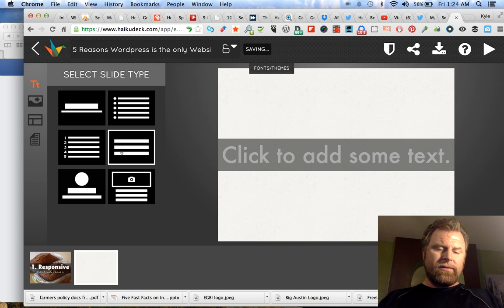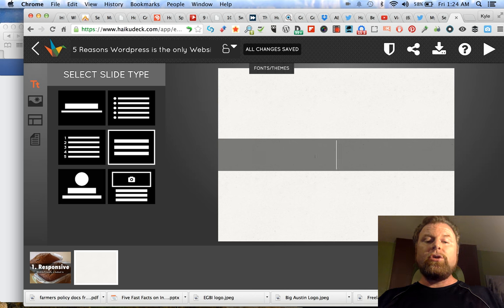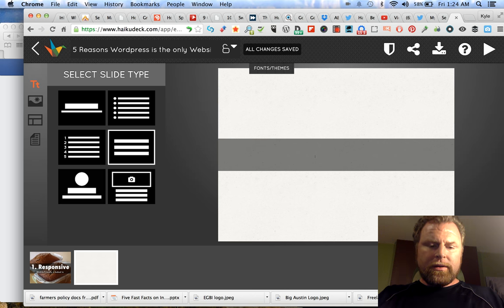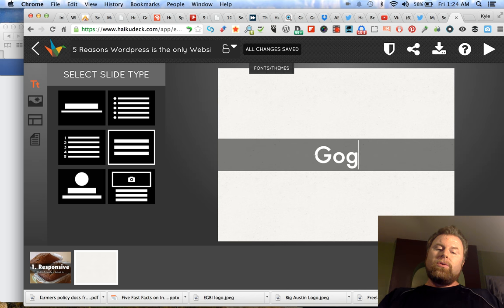Now, they have a bullet point number slide. This one's a really great one to have for the beginning or the ending with your profile picture and then contact information in here. I actually haven't used this one yet. I'll check that out later. But this one I like because you can just add text and it stacks it nicely. This is like a general text slide. Okay, Google.